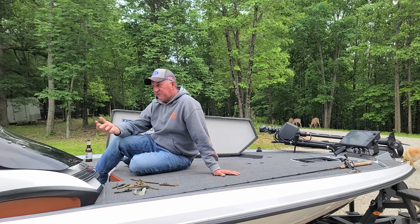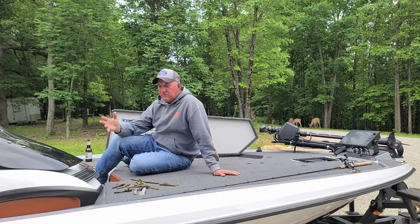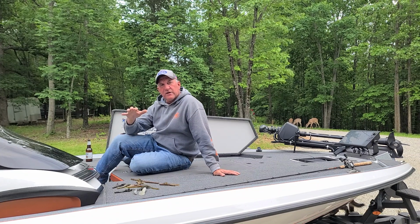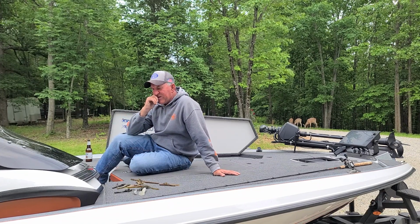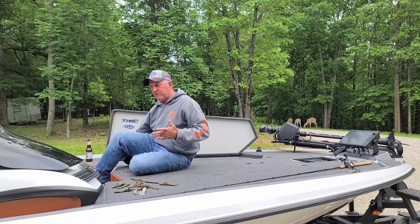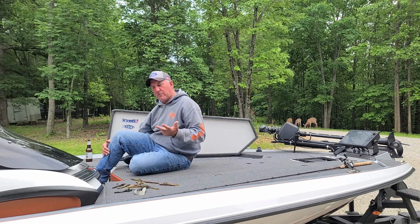Lake level is 658.85, I believe it is. So that's right about a foot below summer pool, which it'll stay here for a while. They'll leave a little bit of room to play in case we do get a lot of rain. We're supposed to get some rain tomorrow and Wednesday, I believe, quite a bit of rain.